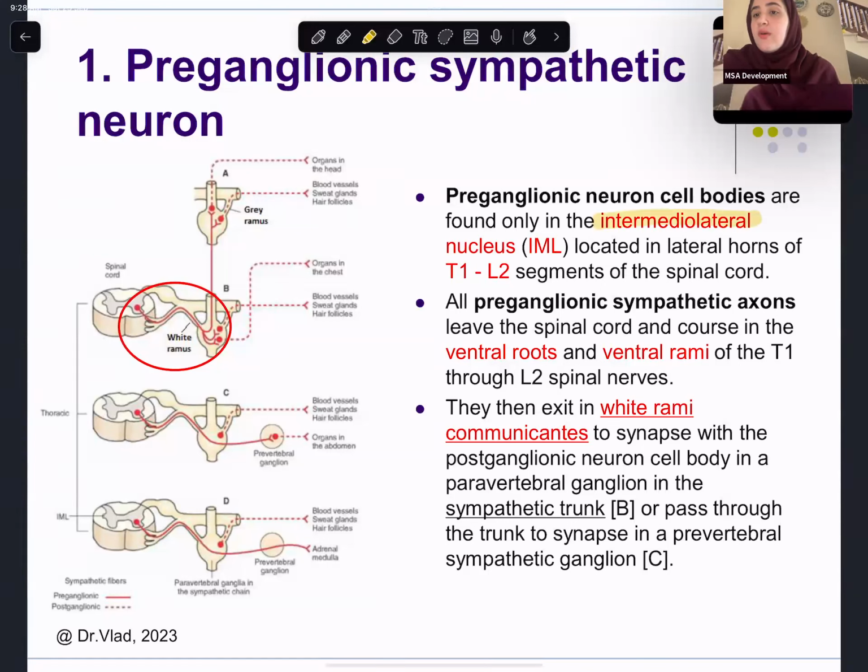So if you want to think of the preganglionic neuron cell bodies of the sympathetic nervous system, they're located in the anteromediolateral nucleus that is found in the lateral horn. So we could think of it like, okay, lateral horn, but where is it exactly in the lateral horn? It's basically in the middle, intermediolateral. So it's kind of in the middle between medial and lateral. So it's the intermediolateral nucleus, that is found in the lateral horn of T1 to L2.